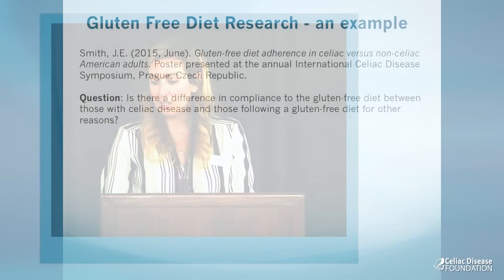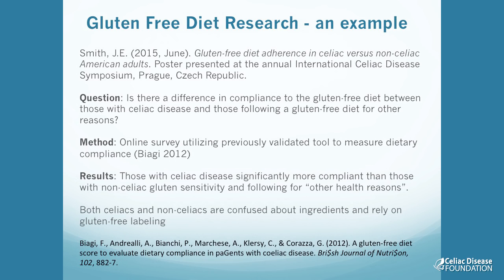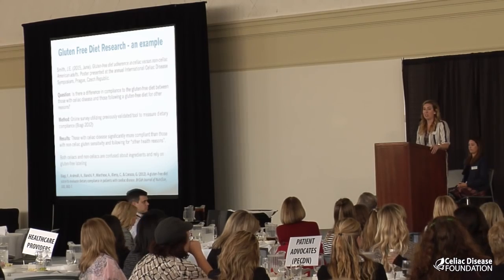is there any harm to following a gluten-free diet for the rest of your life? I used an online survey using a previously validated tool that measures dietary compliance in celiac disease. And I did, in fact, find that those with celiac were significantly more likely to be adherent to the gluten-free diet than those without a celiac diagnosis, even if they identified that their quality of life and their health were very important to them, and following a gluten-free diet was very important to their health. So I think this potentially shows the need for an increased diagnosis rate and suggests that there are gaps between the way that people with celiac disease follow a gluten-free diet and the way that people with non-celiac gluten sensitivity, or following a gluten-free diet for other reasons, might follow a gluten-free diet.